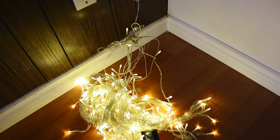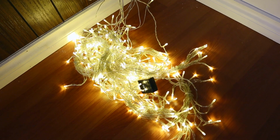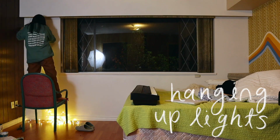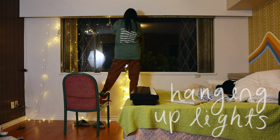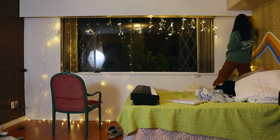I have some string lights plugged in right there, and they're actually back from my NYU dorm days. If you guys have been following me for that long, I remembered that I still had them, and I really liked how they looked in my dorm, so I was like, let me try installing it onto this wall. So the plan is I want to string it across the top. It's like waterfall lights. I'm gonna hang them up on the hooks that are still there from the curtains. I think I might put in some nails on the sides just to anchor them down.